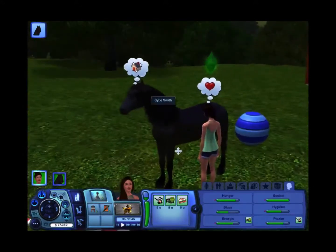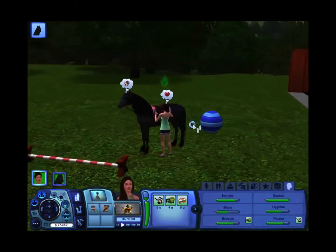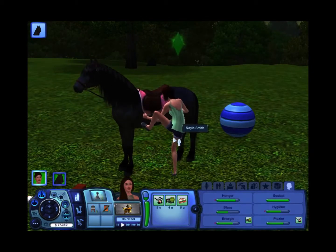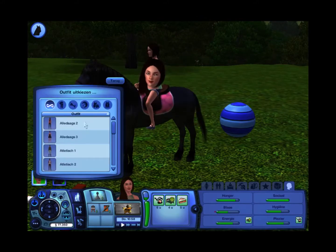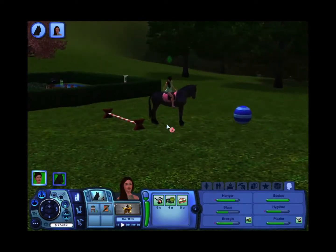Is she gonna put the saddle back on? Yes. Oh, and she's definitely not wearing the right outfit for this. You shouldn't ride in your shorts. Can I change that while she's on there? Probably not. She probably has to get off now.